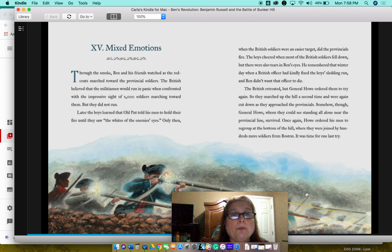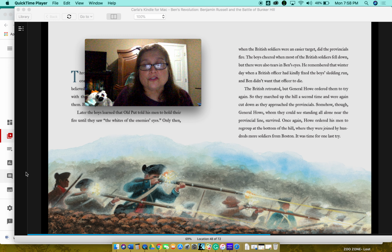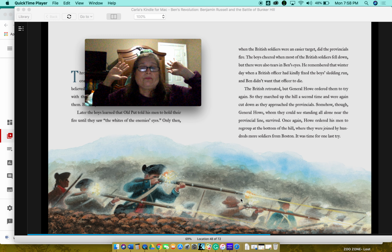Okay. Through the smoke, Ben and his friends watched as the redcoats marched towards the provincial soldiers. The British believed that the militiamen would run in panic when confronted with the impressive sight of 2,000 soldiers marching toward them. But they did not run. So over here, you know which soldiers these are, that's right? They're the provincial soldiers. They're the patriots, the colonists. So the British thought when they saw all the British, the 2,000 British, they were going to run. But they didn't do that.